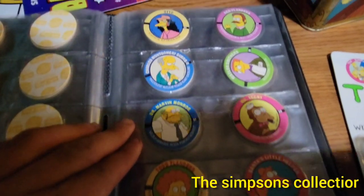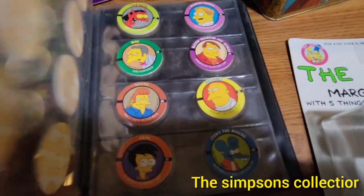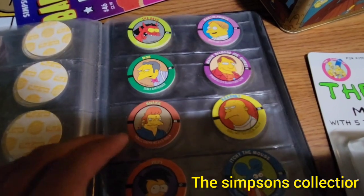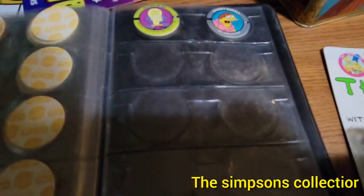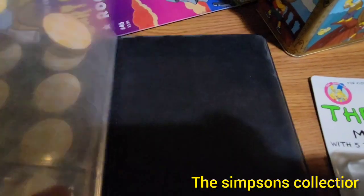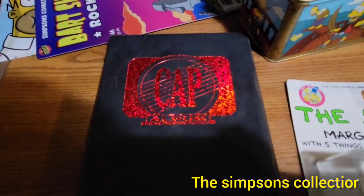But we got a nice good look at every Pog. We got Burns, Flanders, Santa's Little Helper, Moe. Pretty cool. We also got Barney, and then there's a few more areas with room for more. So that's pretty cool to get my hands on.